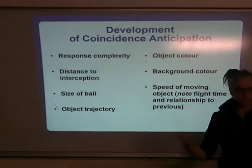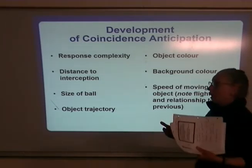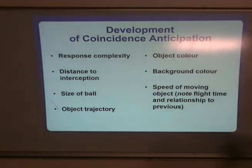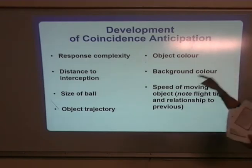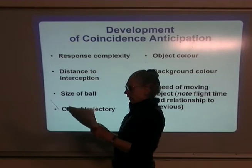So, as I said, it's one of the factors. It's not the only one. There are a lot of reasons why the idea of a home advantage can be shown to actually exist. Right? The speed of the object, right? So it's not only how much force am I going to have to absorb, but it's how quickly is the ball going to get to the interception point, right?